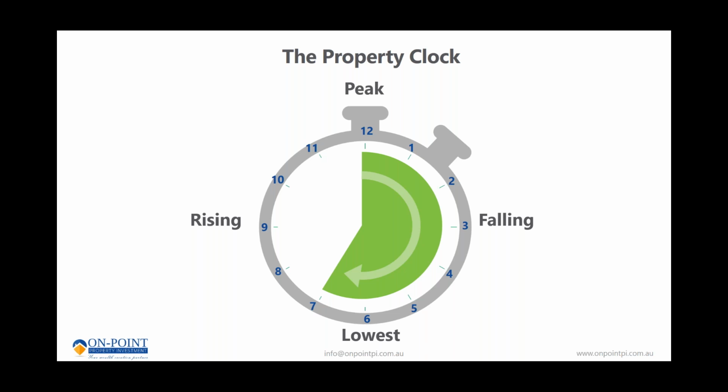while supply and demand come to an equilibrium again. So what we want to do is identify the best time to buy our property in this cycle, which is 7 o'clock. That's what we call the start of a rising market. Now 6 o'clock would be your lowest point, so yes, you get the lowest prices, but we don't know how long it's going to be at 6 o'clock. So we want to find the market where all those factors that I speak about in the factors that drive growth webinar apply, and that will identify where 7 o'clock is.